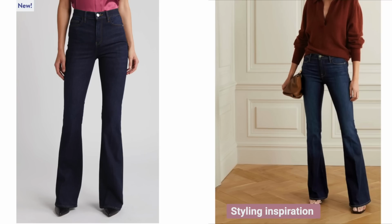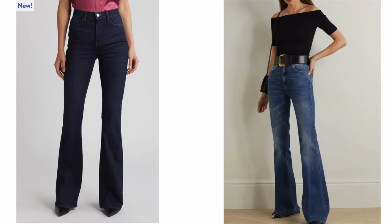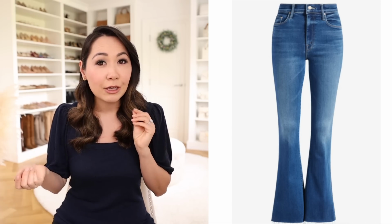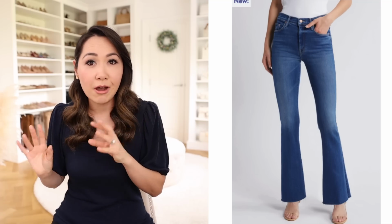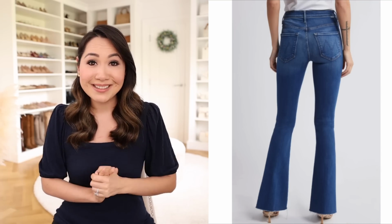Really, really flattering as well because you do have that leveling out of proportions, and I'm just so excited about this. They do have quite a few different flare jeans in the end sale though. I did spot a pair of Mother jeans which look really, really nice. These are a little bit of a lighter wash, so if you're not much of a dark denim girl, then these might be a really nice shout. But either way, I am super excited about this trend. It is really glamorous, very striking, and surprisingly easy to wear.